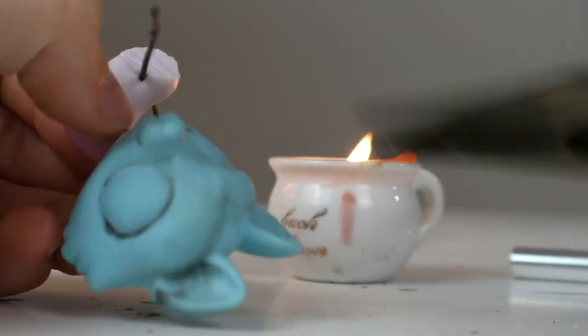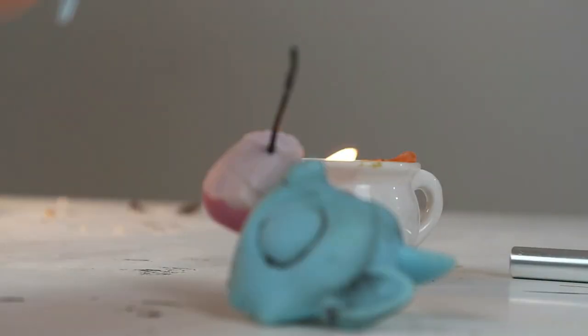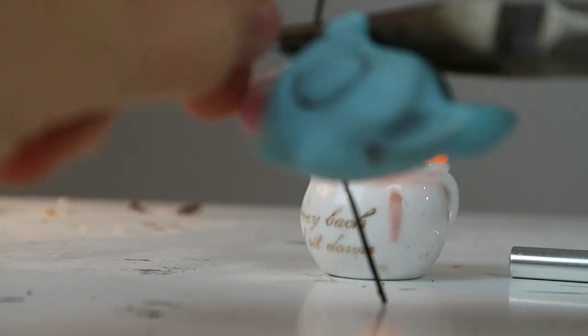Oh, by the way, I'm grabbing this with pliers so I don't burn myself. Might be useful to know. The heat travels on the wire very quickly, so I can't hold this over a flame without burning myself if I don't use pliers.